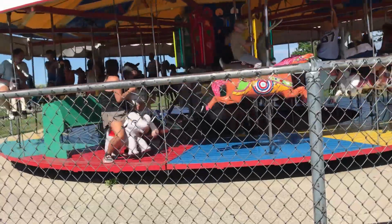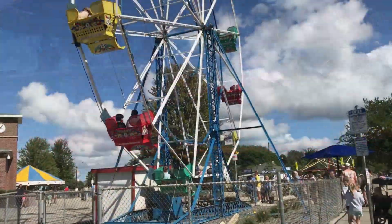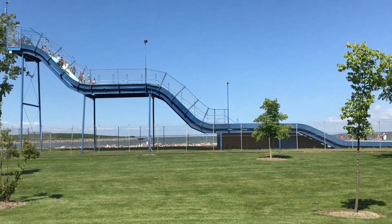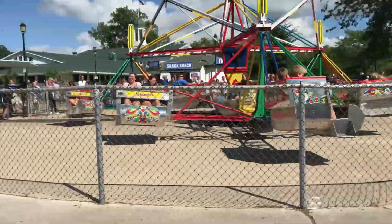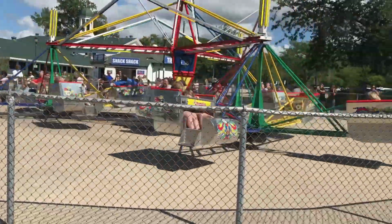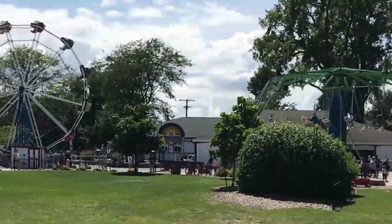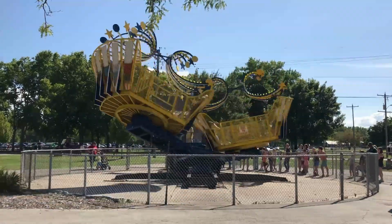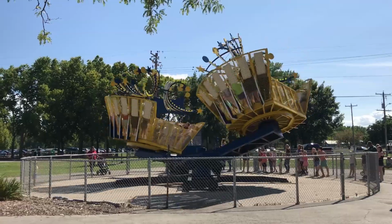There's the merry-go-round. The small Ferris wheel. The giant slide. The scrambler. Bumper cars. Flying swings called the yo-yo. Scat, which is like a blender, and several more.